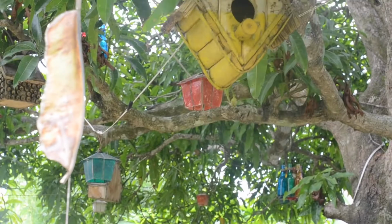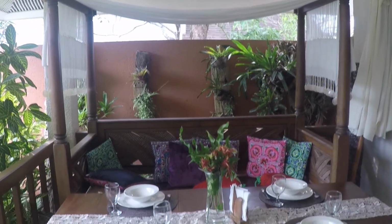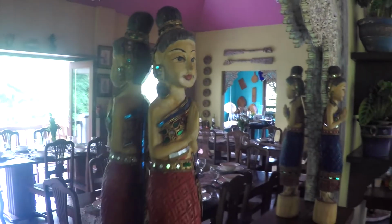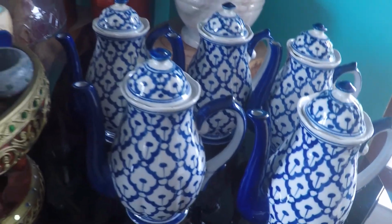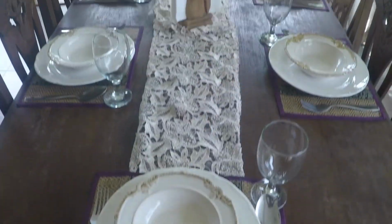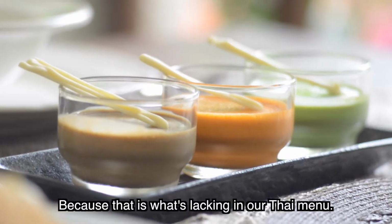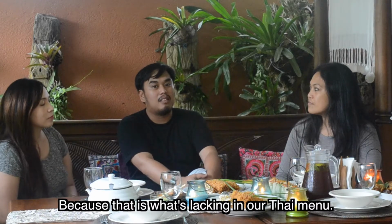But you have other things here, like you decorated the trees beautifully, the benches, just the ambience is really nice. And then Chef Orvin, you said you're trying to improve it still, right? What do you want to do? It looks beautiful as is. We're trying to innovate, especially in desserts, because that's where we feel we're lacking in Thai.